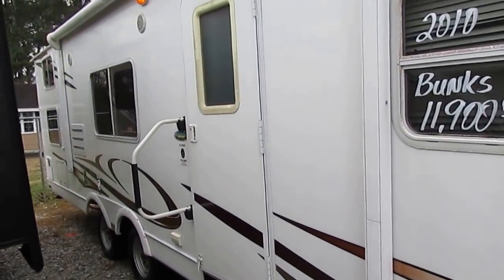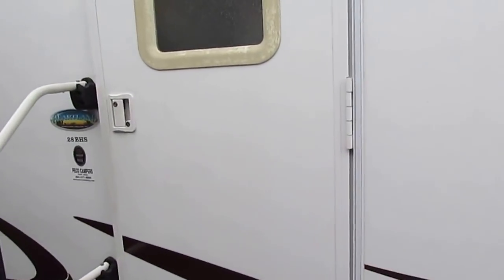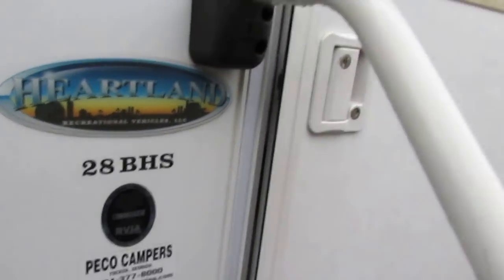People were just using it, and then they traded it. And we're going to make sure everything on it works for $11,900 out the door. And you get a 90-day nationwide limited warranty. Bought new in Tucker, Georgia.